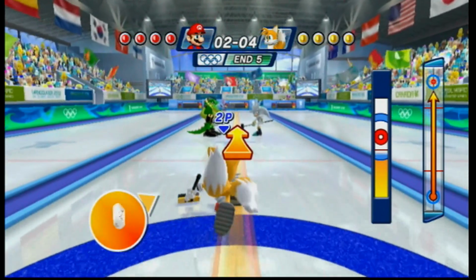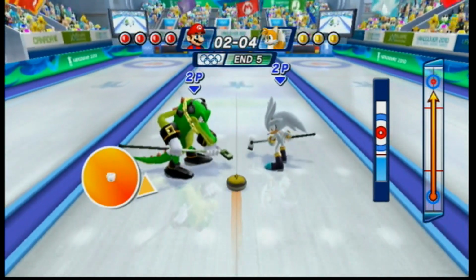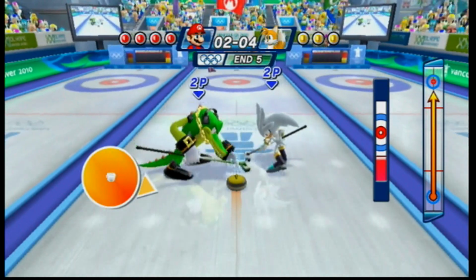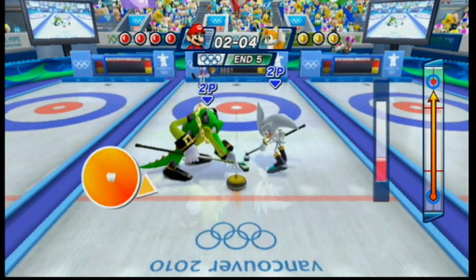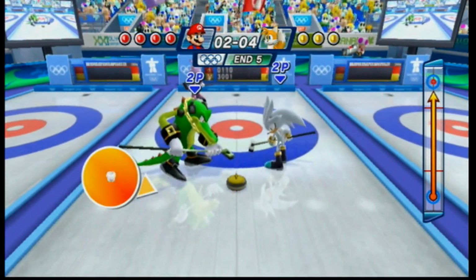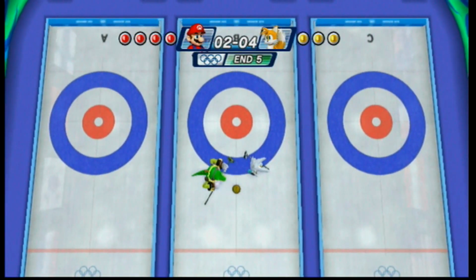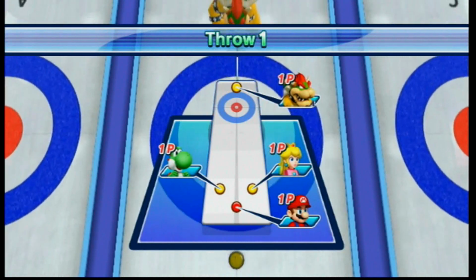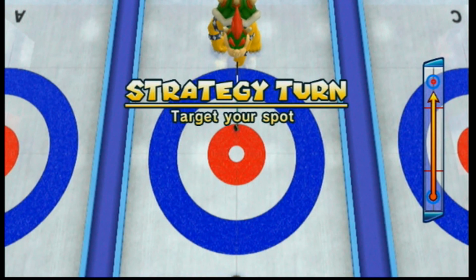And Tails getting that first throw of the 5th end as they're going to set up the blocker to start this end. 4-2 right now as Team Tails is holding on to the lead. They had that great start in the first end, getting three points to begin with, and then Mario chipped away to get to this point, and they chipped it back to 3-2. Now Tails got that 1 point in the 4th end. Now we're back to a 4-2 margin. So we'll see what that has in store.